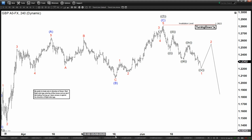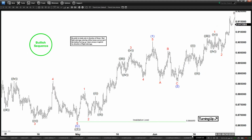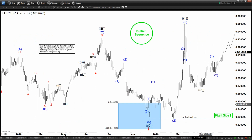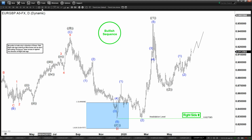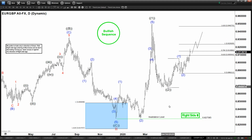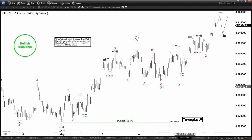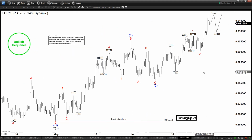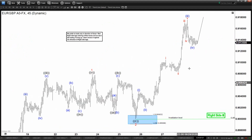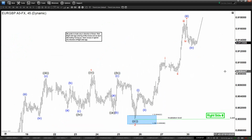Crosses, we are still looking. Crosses, I think the most important one is Euro Pound here. We like more upside. We have a bullish sequence in the Euro Pound. We've got this high sequence 1 2. We have a 100% target here towards 0.9236. So technically we do like more upside. We bought it here in the live trading room, this ABC 100%, and it's now doing nicely. So now we're still looking for the upside, and any pullback is still going to be a buy in a 3-7-11 swing for the upside in the Euro Pound.